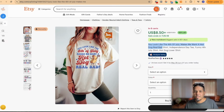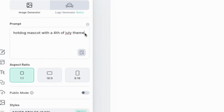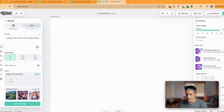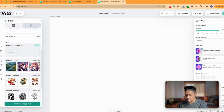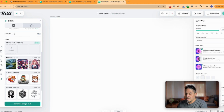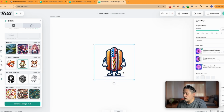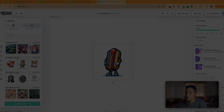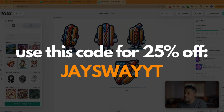What I did is I went into Kittl here. I just typed in hot dog mascot with a 4th of July theme, and we'll generate a couple of these and see what happens. I did a 1-to-1 ratio, so it'll be a square. I clicked on mascot here, but we'll see what happens. All right, there's the first one. That's kind of cool. I'll do this again, and that's kind of cool. You can actually see some relish here, so that other one might work, and I'll do it again and again, and these are what it spit out. How cool is that?